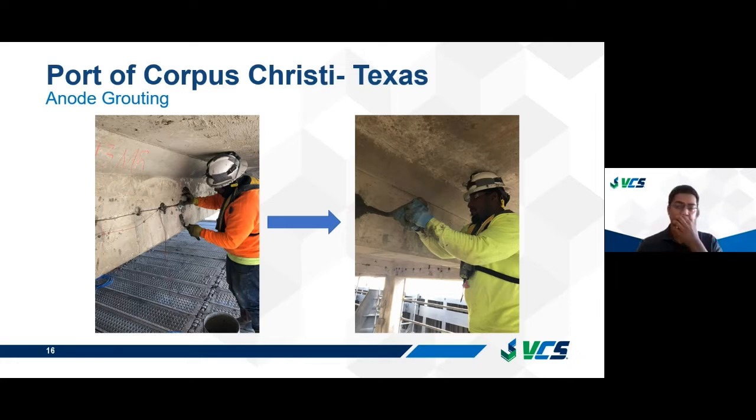And in normal circumstances, metallizing would have been cheaper, as I've already said. But had it been a regular dock where you could perform metallizing anywhere, anytime, it would have been a cheaper option. But since it was an active oil terminal with hot work limitations, the galvanic anode option was a more effective solution in this case.